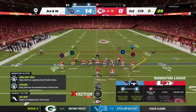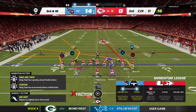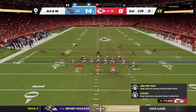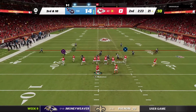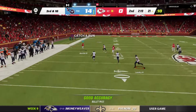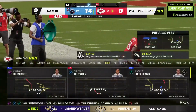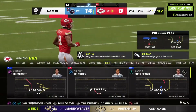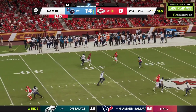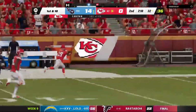Now they face a 3rd and 10 after back-to-back incompletions. Mahomes now to throw. He'll let it fly for Austin. And that's caught inside the 35. And he steps out of bounds, but not before he gets inside the 35. A big play there for KC. 47 yards.